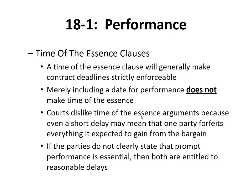If the parties do not clearly state that prompt performance is essential by saying time is of the essence, they're both entitled to damages based on the delays, and they're allowed reasonable delays. If you don't say time is of the essence and somebody shows up a day late or an hour late, a court's going to say, okay, they're entitled to this reasonable delay. They can compensate you for the damage that might have caused, but it doesn't allow you to walk away from the contract as it would if you had said time is of the essence.